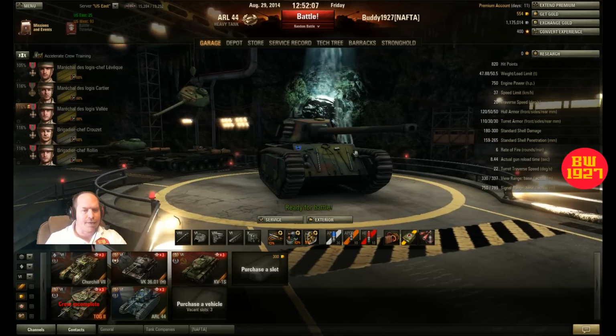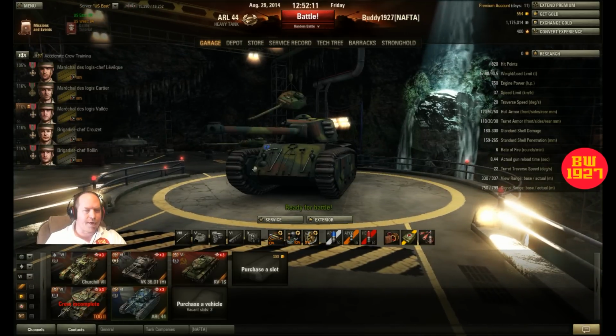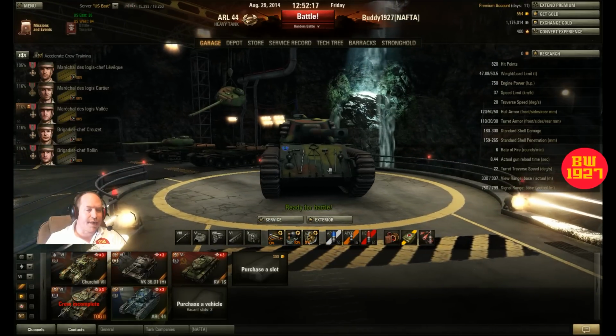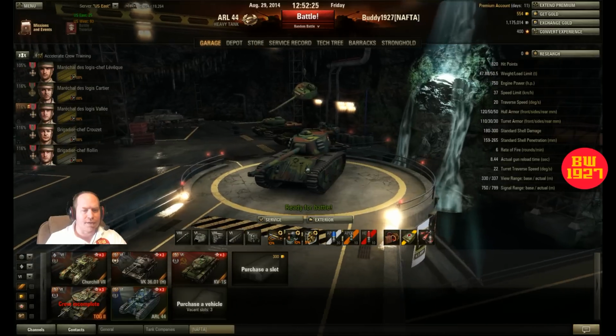Now, if you angle it and he knows where to hit you, right here or right here, he can take you out also. But against the KV-1S, I've gone head to head. I've always taken them out before they got me. So that's one of the advantages of this tank.